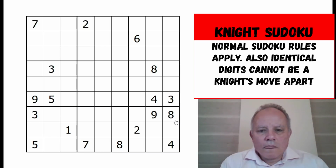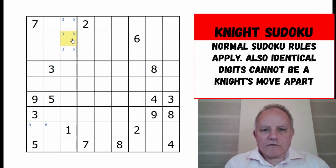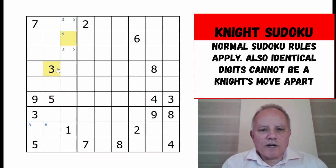So I've got a couple of 8s down here, so that lets us pencil mark an 8 in one of those two cells by normal Sudoku. Oh look, we've got 3 and 5 in both columns 1 and 2. So 3 and 5 must be in those 3 cells. 3 can't be in the middle one because of the Knight's Move constraint.